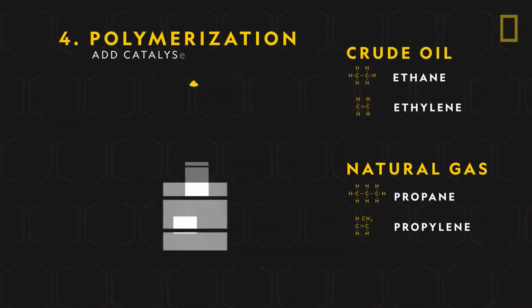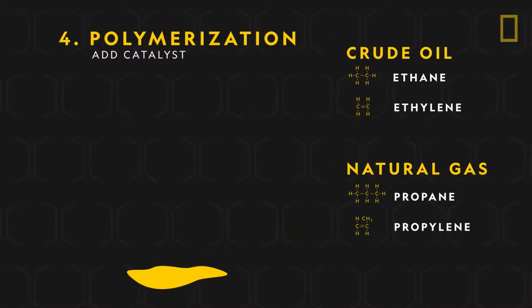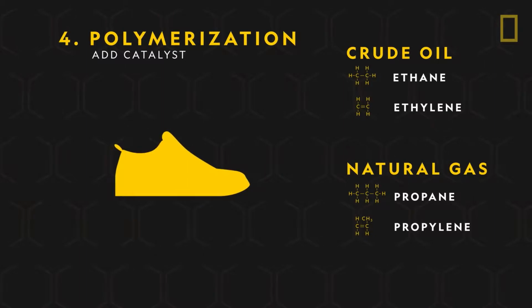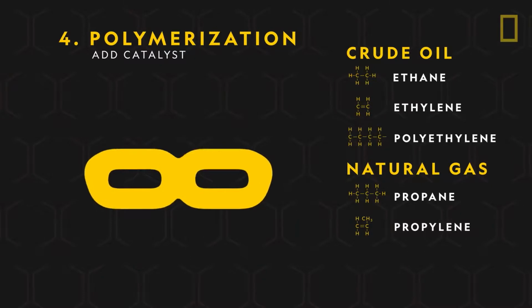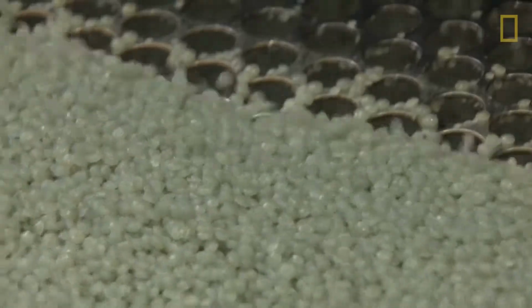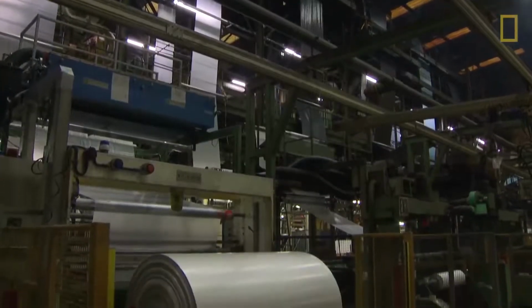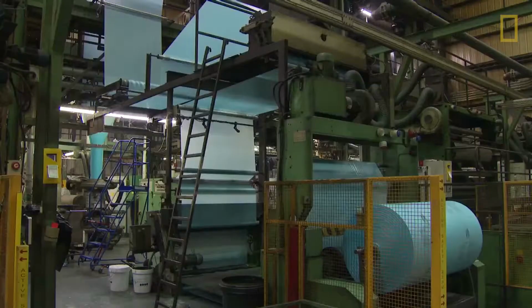Then comes the addition of catalysts to link the molecules together and create polymer structures called resins. Resins allow plastic to be easily molded and shaped, especially under intense heat and pressure. Polymerization converts ethylene into polyethylene and propylene into polypropylene. These resins are then melted, cooled down, and cut up into pre-production pellets known as nurdles. Pellets are then shipped to manufacturers who apply heat and mold the nurdles into a variety of different products.